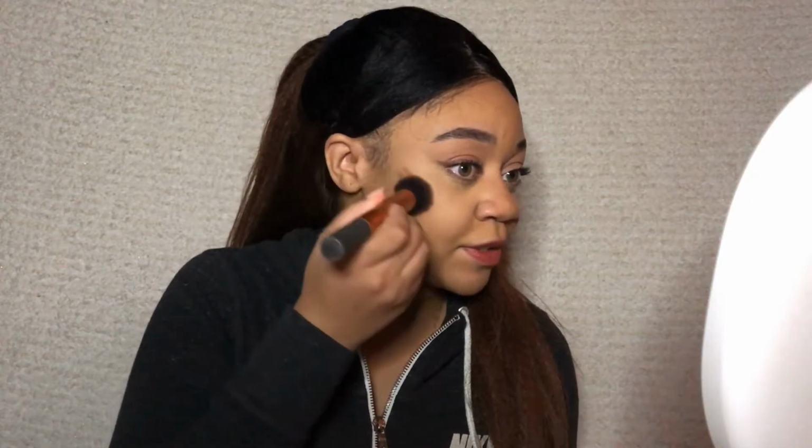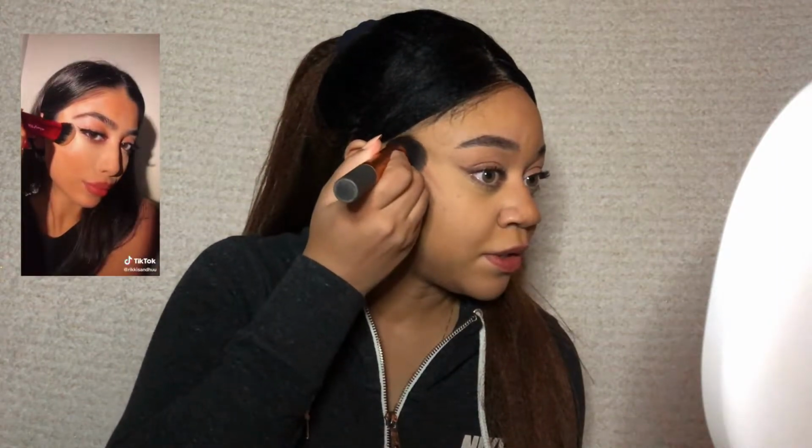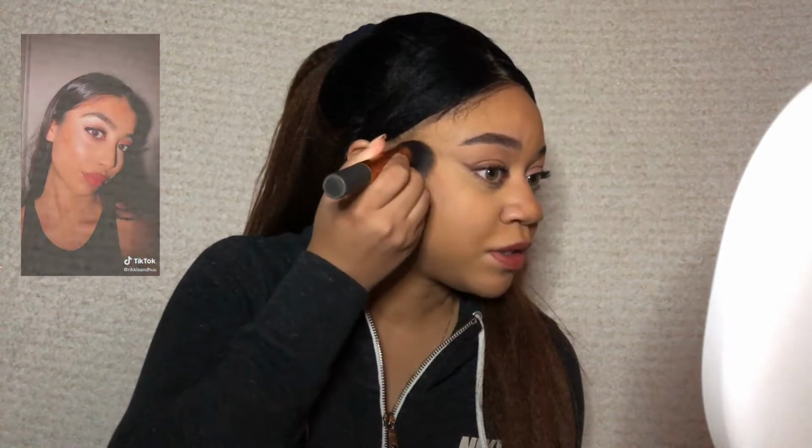So I'm not gonna let it sit for too long. I'm just gonna do an upward motion, like she did with hers, and that's what we're gonna do. Alright, so this is the part where she did the done side and the not done side. I feel like I shouldn't have done the concealer because the concealer does like 90% of the lifting factor.